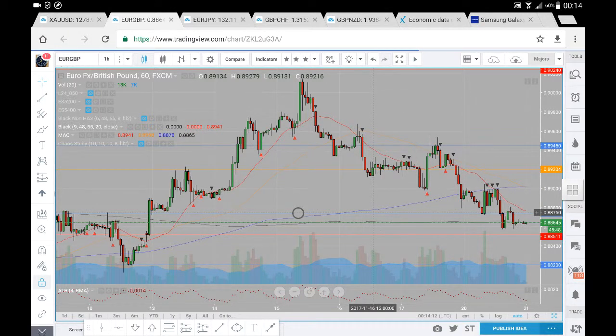So this is the Euro Pound analysis for Tuesday, 21st of November. So let's have a look at what happened in prices on the 20th. Previous to the 20th, we were looking for more selling momentum to come into this Euro Pound, as we did come within 10 pips or so of the major level of 90.24. We did see the rejection in around there.